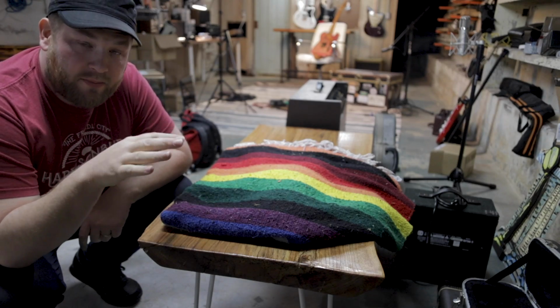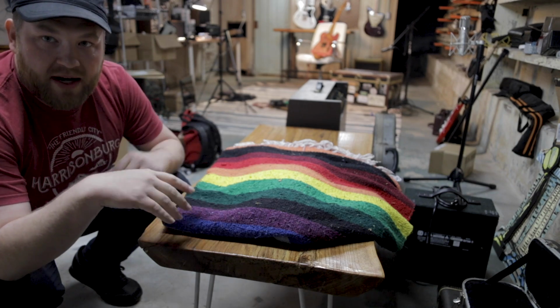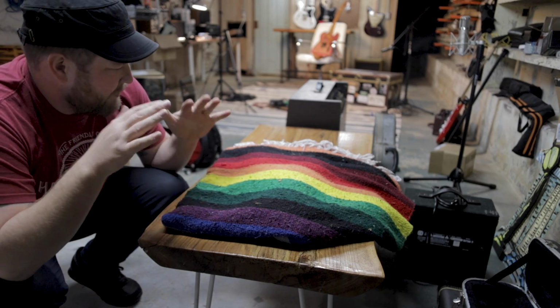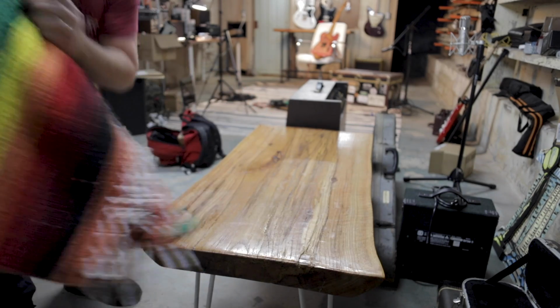Looks like just a cheap poncho blanket. This is an insurance policy to help cover up a lot of the stuff in the back of the car. All right, let me go show you what my plan is. I'm not gonna load up until tomorrow, but this is a $7 blanket that will hopefully save me thousands of dollars.